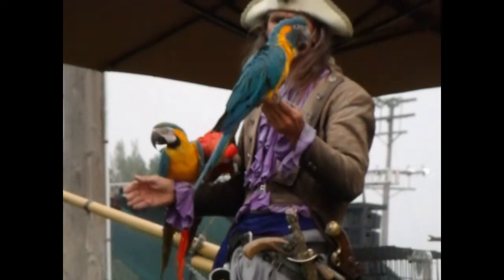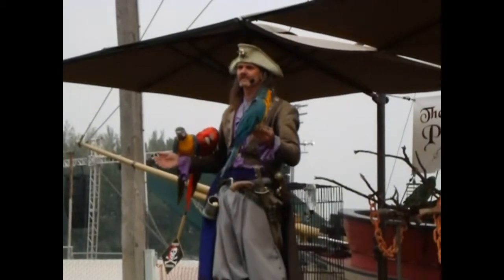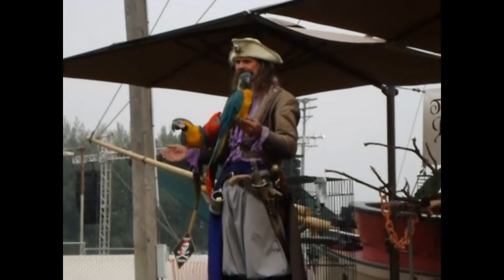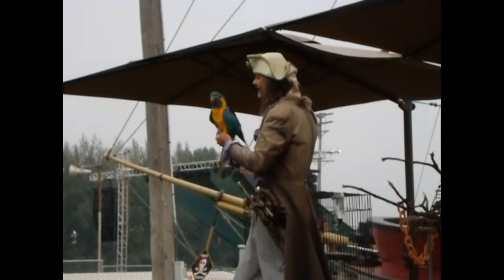The blue-throat macaw is not the most endangered species of macaw. That's the Spix's macaw, which is only 74 left in the world and none left in the wild in Brazil where they come from. If people were not breeding them, they would be extinct. Anyway, you want to see them do their thing? Yeah. All right, here we go.